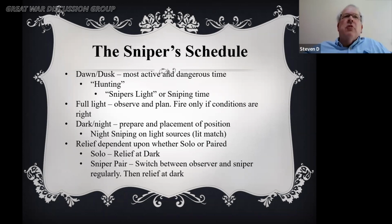So the sniper schedule was generally most active in the few hours of dawn and dusk, both before the sun was just coming up. This was their hunting time, called sniper's light or sniping time, and it was the most dangerous to anyone in the trenches. During the full light, a sniper and also the observers or scouts would be observing and planning, and they'd only fire if the conditions were just right.